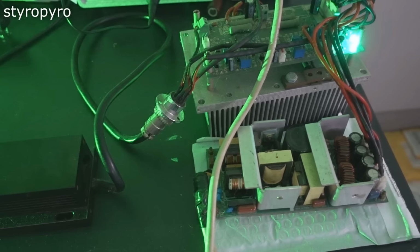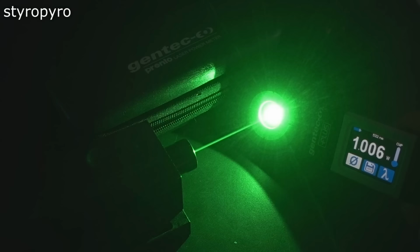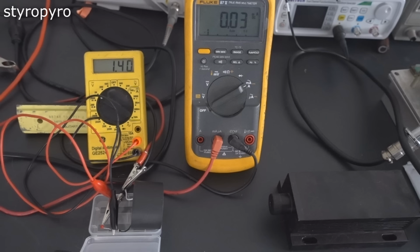Unfortunately, there's a lot of wasted power in a setup like this. As an example, here I have a big green laser that I'll be using to power a solar cell. Now it outputs about a watt of light, but it uses nearly 10 times that in electrical power. Now when used to power an LED through a solar cell, I only recover a couple milliwatts of this power.